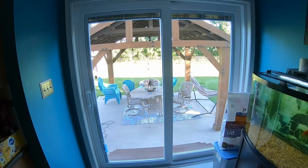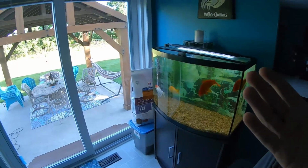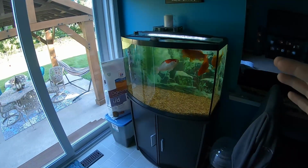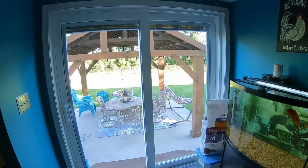But the reason why we got it is because of the internal blinds. The fish tank here gets too much sunlight. I know I shouldn't have it here, but this is where we have it. This is the best place to put it. It gets lots of algae. So the reason why we got this was because of the blinds.